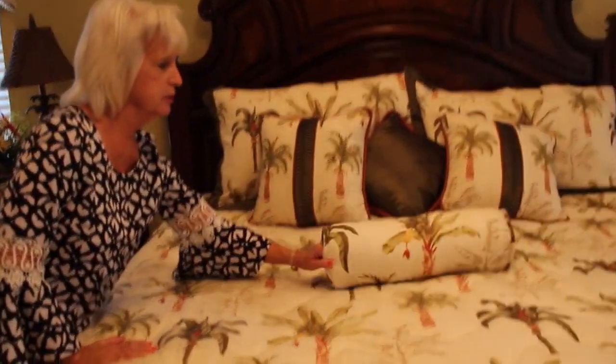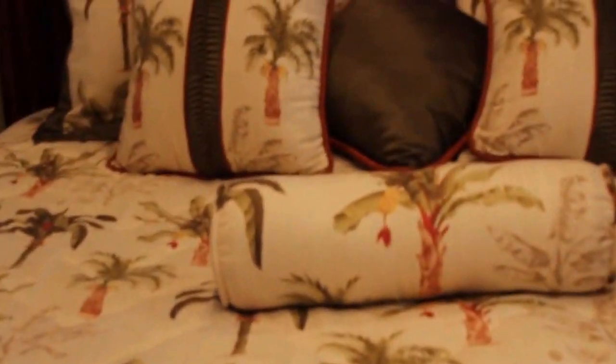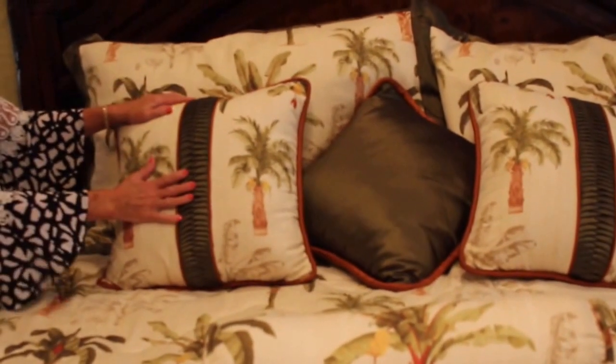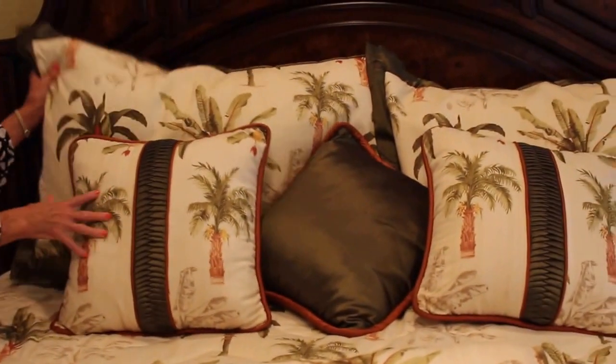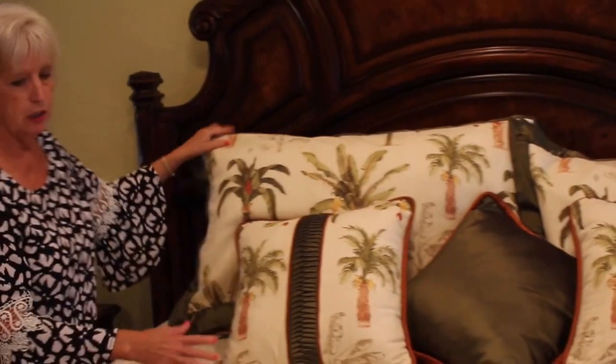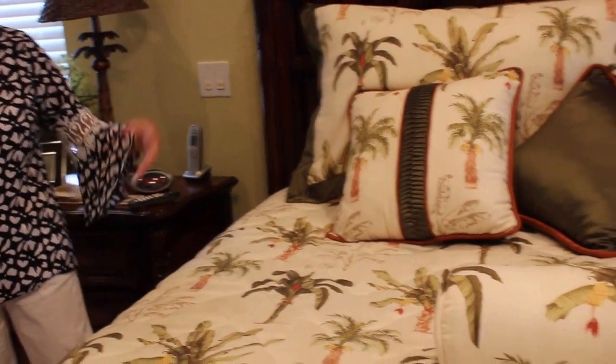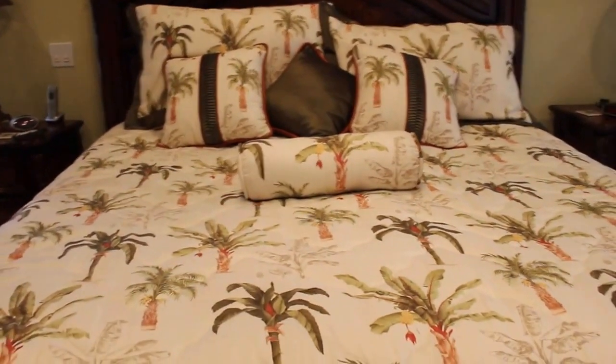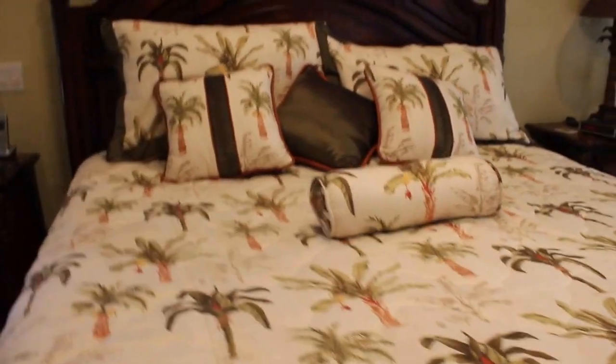But these are the neck rolls that I made to match the bedspread. These are just some of the pillows that I have done. The pillow shams, I put a flange on it instead of just the regular cord, so I can do whatever you want. The bedspreads can be free-flowing, they can be quilted, just a duvet.